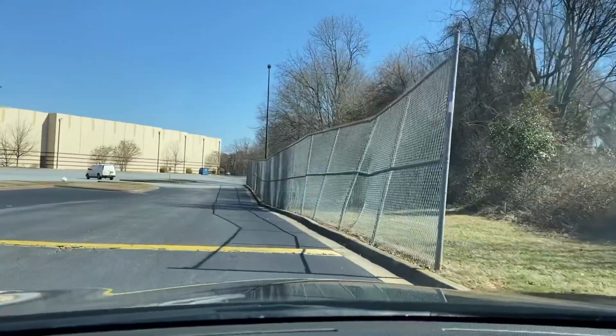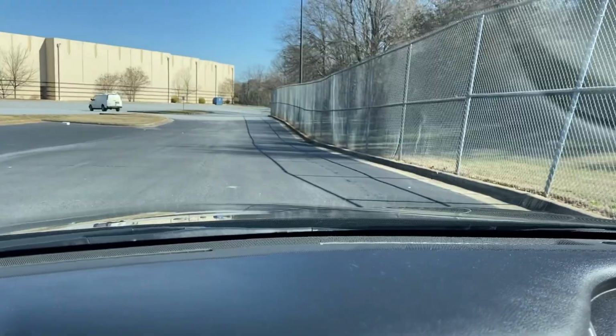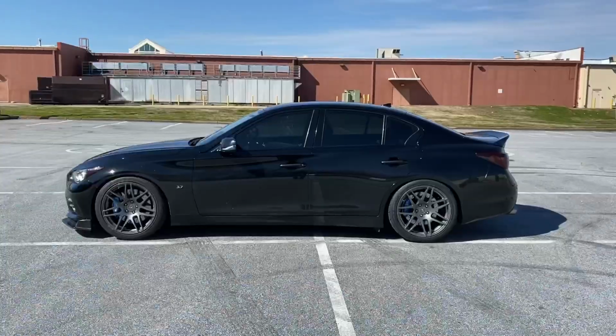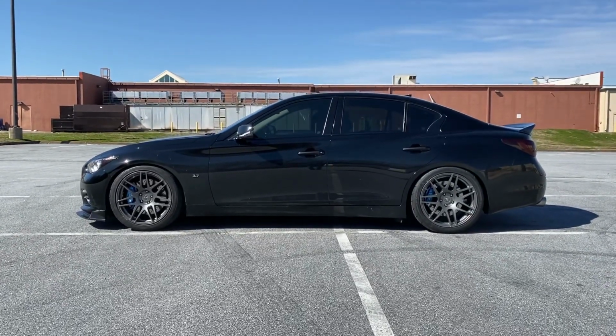Here's my first speed bump. Gotta take it slow here. Okay, a little sideways. Oh God, yep, see, she hops pretty good. Just looking at wheel gap though, I think we're just about perfect the way it is.